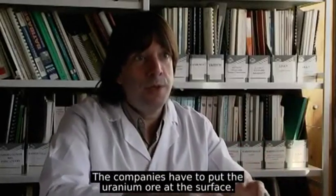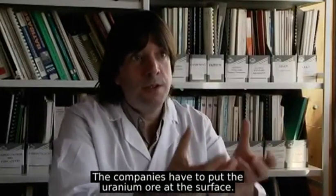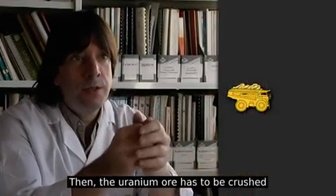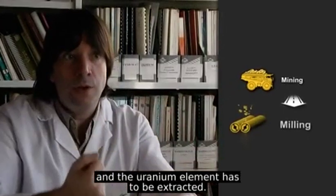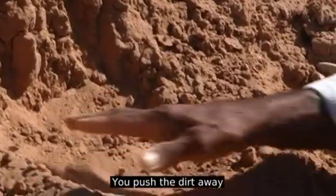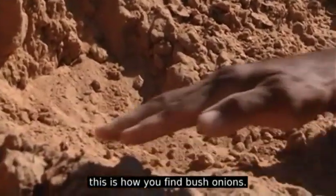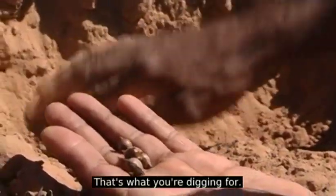The companies have to get uranium ore from the soil and put it at the surface. This is uranium mining. Then this uranium ore has to be crushed and the uranium element has to be gotten out of the ore. It is called a uranium mill. And you push the dirt away, and then this is how you find bush onions. Can you see those two little bush onions there? So that's what you're digging for.